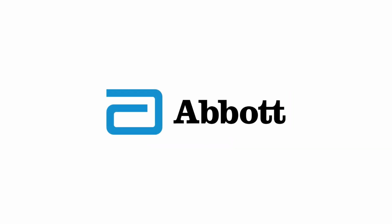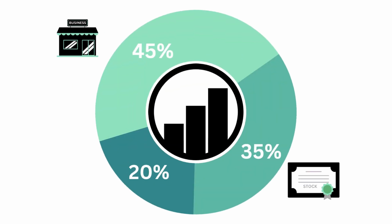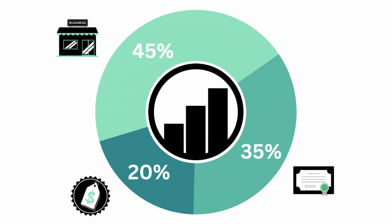Today on GrowthShares, we're going to analyze and see whether Abbott Laboratories is a great long-term investment. As part of the healthcare sector, the data and corresponding grades will reflect that so you can compare with other companies in different sectors. This analysis is divided into three factors: the business, the stock, and the price, with each weighted according to their importance.